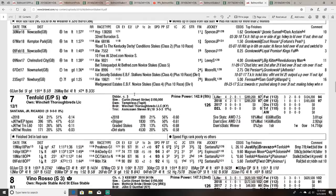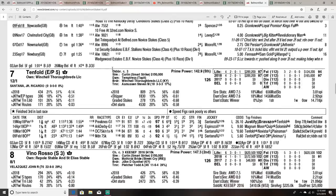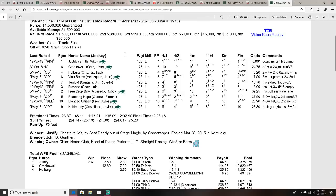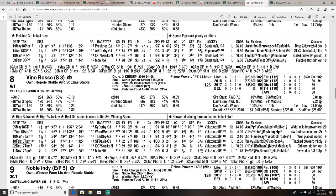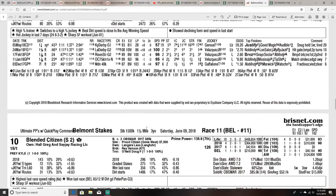Gronkowski, trained by Chad Brown, actually got second in that race, but I think that was more of Vino Rosso, especially, and a little bit of Hofburg kind of doing the dirty work, and Gronkowski managed to get a dream trip and slide up there for second. Here's Tenfold, fifth in the Derby, third in the Preakness. See, a board hitter didn't really translate to Belmont success. Vino Rosso finished fourth. I thought he was the best candidate to get second. To me, he ran the second best race. He had the classic Kentucky Derby, Belmont Pletcher angle. Same with Noble Indy, but he didn't do anything.